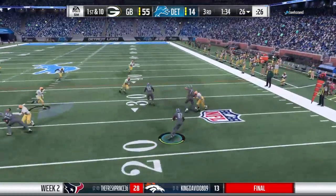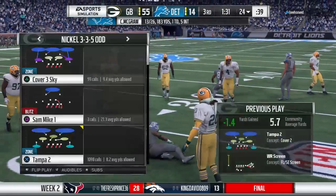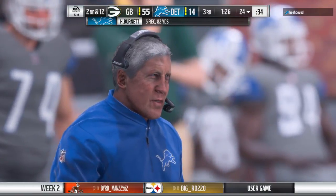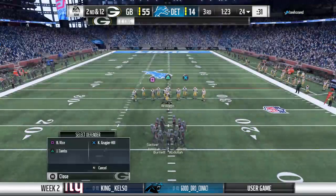They'll try and start this drive in the air. Quick hitch, complete. It's Burnett. And he will lose yardage and be backed up to the 24. It'll wind up being a loss of 2. And it'll be 2nd and 12.